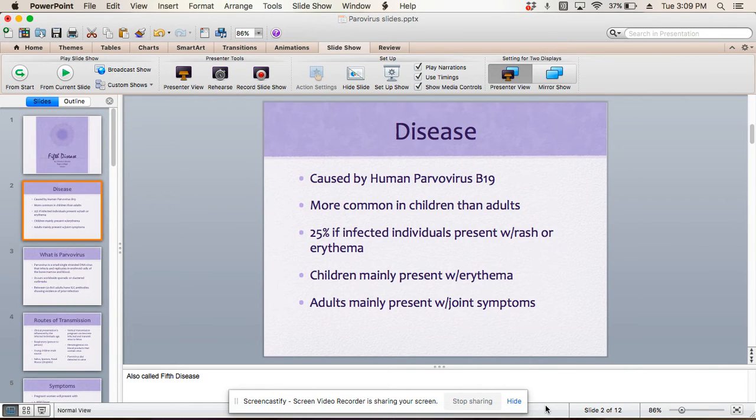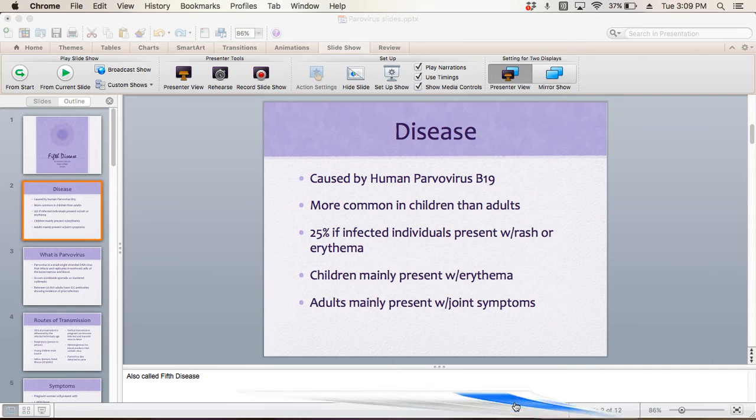Fifth disease is also known as parvovirus B19. It is more common in children than it is in adults. 25% of infected individuals will present with a rash. That is the main symptom that children will present with. And adults can present with joint symptoms similar to rheumatoid arthritis.